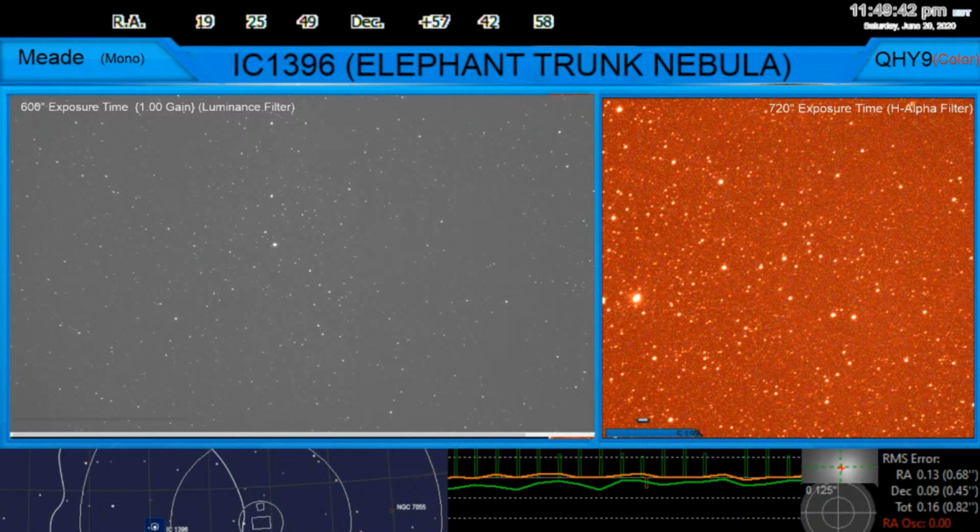We're going to pull up one of the images here on Nebulosity. I want to show everybody what we have. Especially for the camera on the right, because the camera on the right, it may look like there's nothing there, but there is. Trust me. There is something there. And that's what I'm going to show everybody here.